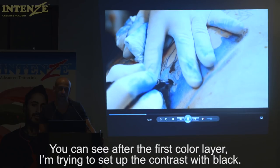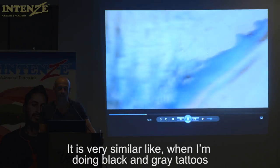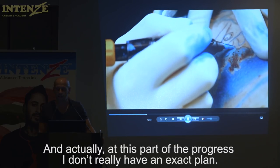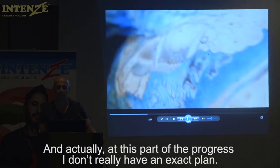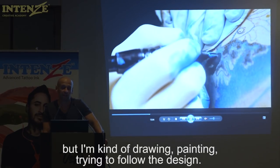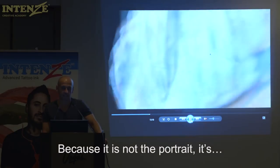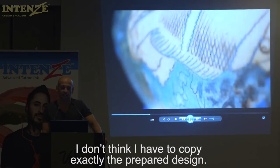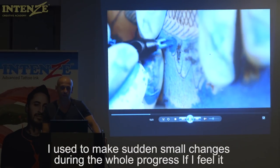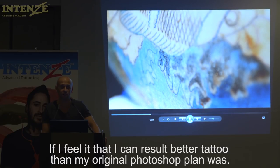You can see after the first color layer, I'm trying to set up the contrast with black. It's very similar to when I'm doing black and gray tattoos. Actually, at this part of the process, I don't really have an exact plan. I'm just trying to place the shadows and leave the lights open, kind of drawing, painting, trying to follow the design. Because it's not a portrait, I don't think I have to copy the prepared design exactly. I used to make several smaller changes during the process if I feel I can get a better tattoo than my original Photoshop plan.